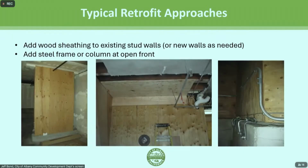And then the other way for some buildings is to basically reinforce the wood walls on the ground floor with structural plywood and some stainless steel connectors that connect the wall and the foundation. This reinforcing plywood makes it a stiffer, stronger wall than just, say, a series of 2x4s every 16 inches apart or something like that.